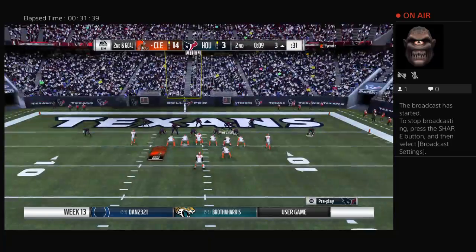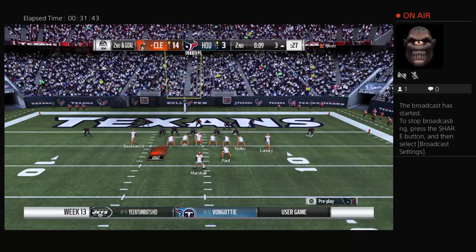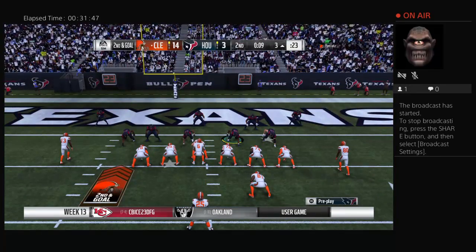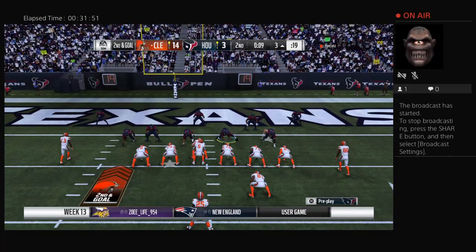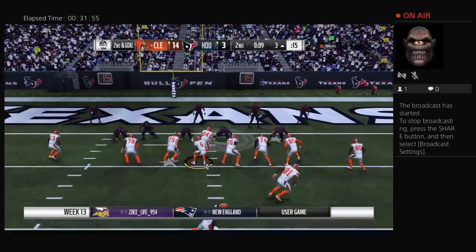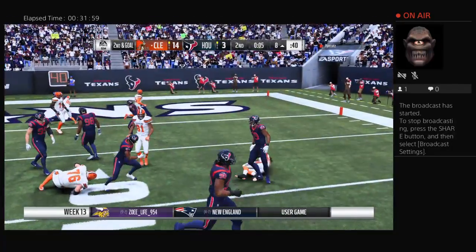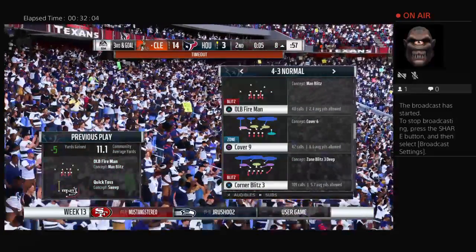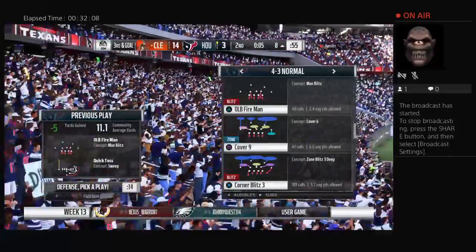All right, here we go. Green 39. Green 39. Check. He's going to get it running right. And they'll burn the timeout with 5 seconds left. A chance to try to add 3 points before heading to the locker room.